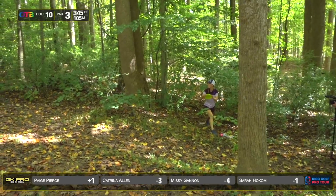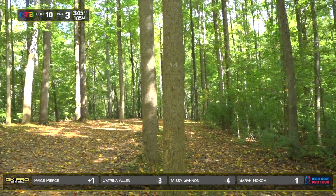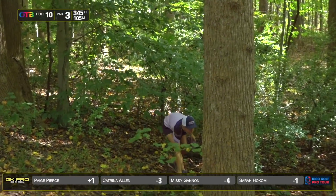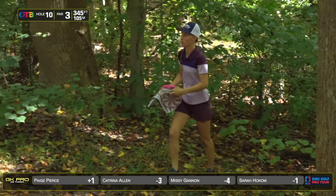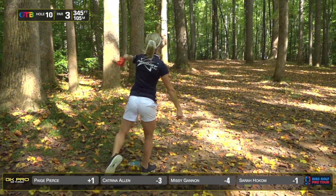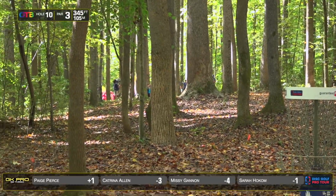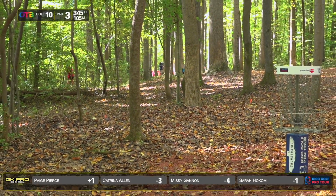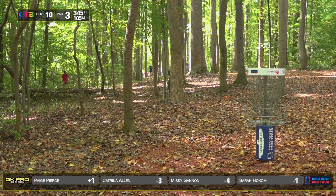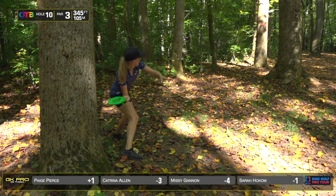345 feet, slightly uphill. Super technical line. Shaping a shot through the woods. I mean, this is such a hard hole. I'm not surprised at all that it plays as one of the harder holes on the course. Paige with a really amazing scramble shot. Going just a nice high shot, and she'll have a putt. I think most people in the field are not necessarily counting on birdie here. This is by no means a gimme. Absolute bonus. Yeah, absolute bonus. I think most people would be looking at a long putt with a birdie look.